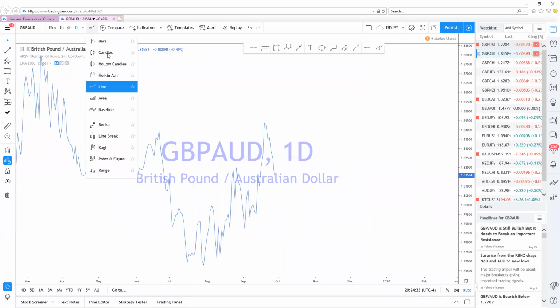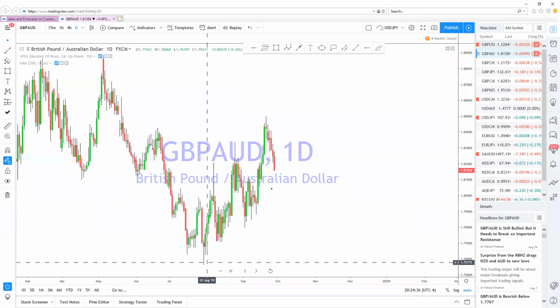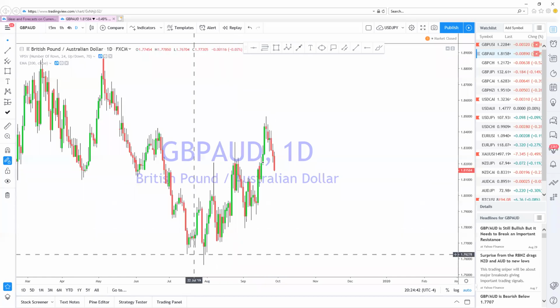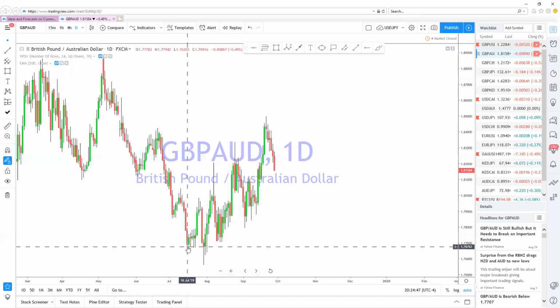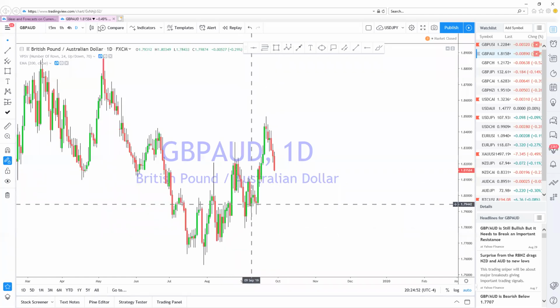How can you identify the trend? One of the main ways that you guys can identify that trend, okay, is just by looking. This is daily. This trend has been going up going all the way back to July. It's been trending in an upward direction, so you can clearly see this is an uptrend.